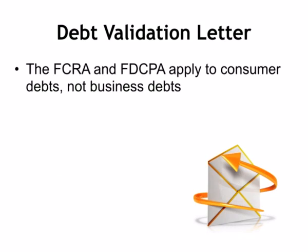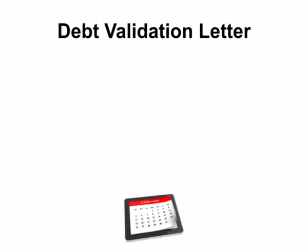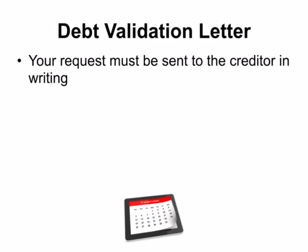The FCRA and the Fair Debt Collections Practices Act apply to consumer debts, not business debts. So you can send a debt validation letter, but the creditor is not required by law to respond to your dispute. When sending a debt validation request, your request must be sent to the creditor in writing.